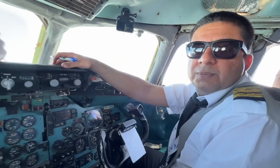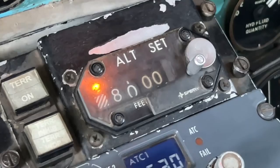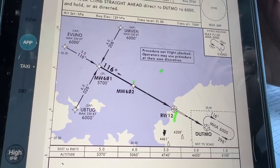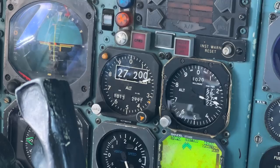We called Dar es Salaam, we didn't manage to get them, so we contacted Mwanza for clearance and they've cleared us down to level 080, so we'll prepare for our descent. We'll be coming in left base, over the water, for runway 12. Weather is good, visibility is better than 10 kilometers, so we'll start our descent now.